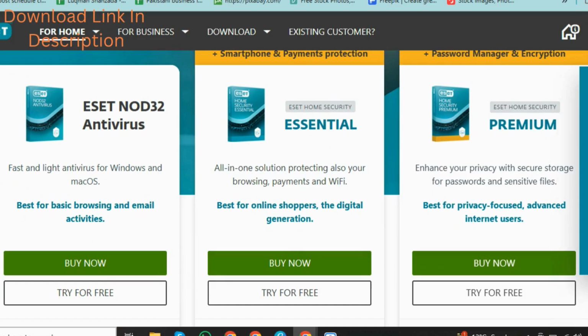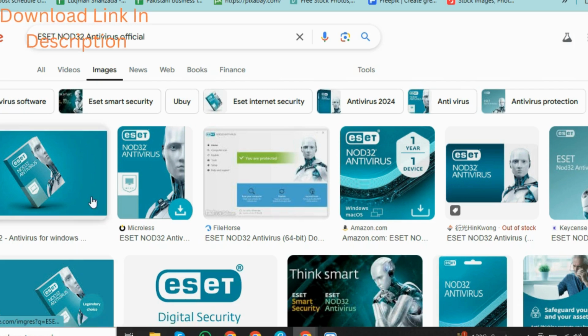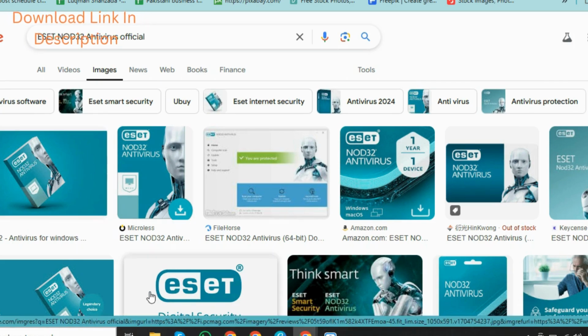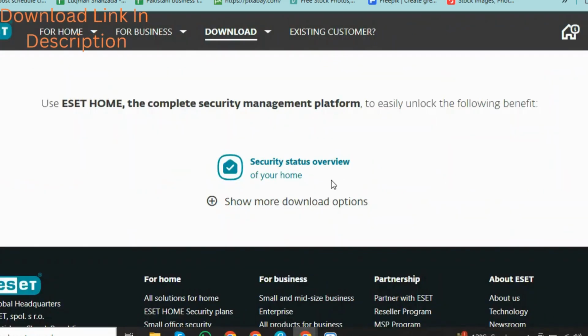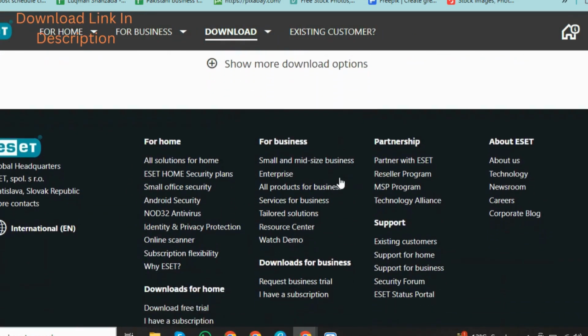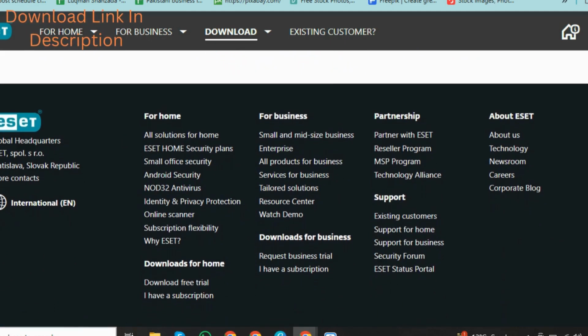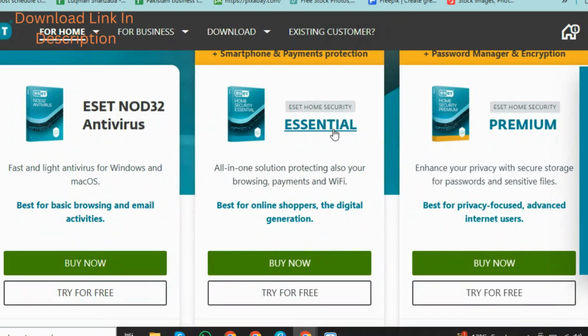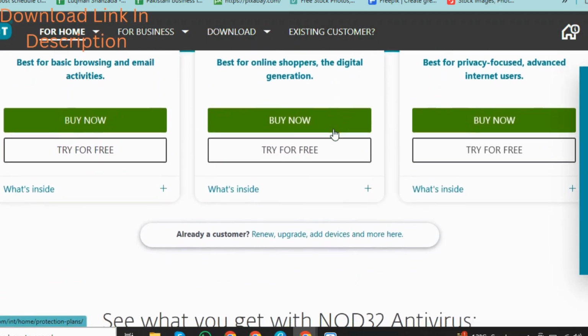ESET NOD32 employs advanced heuristics and machine learning to detect and neutralize a wide spectrum of malware, including viruses, ransomware, spyware, and phishing attacks. Its proactive approach to threat detection ensures users are protected from both known and emerging dangers, keeping data and devices safe. The software's multi-layered defense mechanism operates in real time, preventing threats from compromising your system before they can cause damage.